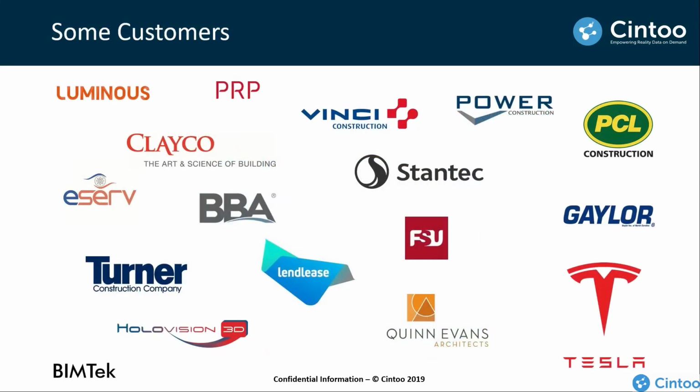Our platform has been on the market for 1 year now, and as of January 2020, our clients have uploaded over 300,000 scans, and it is being used by general contractors, manufacturers, and process and power customers.